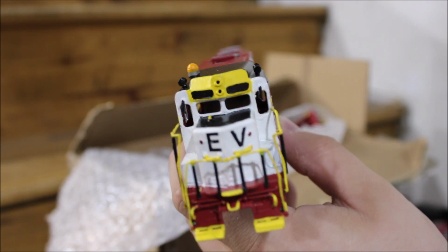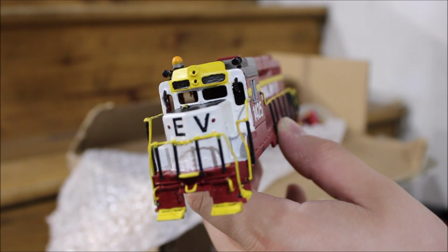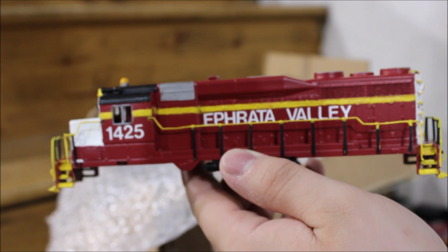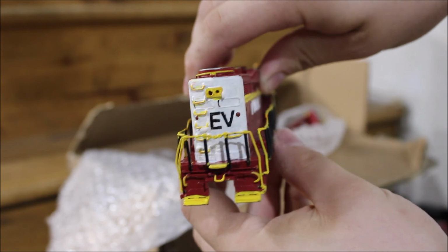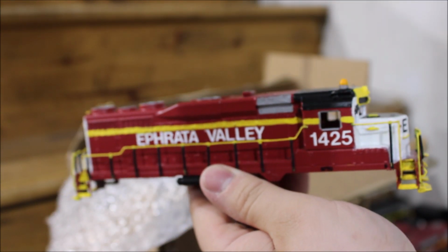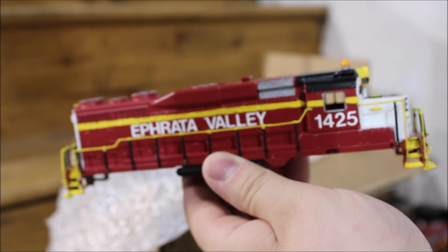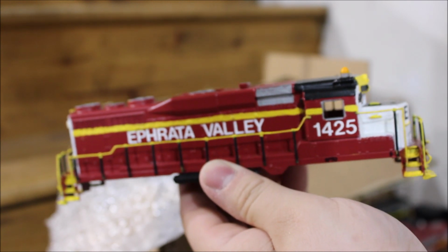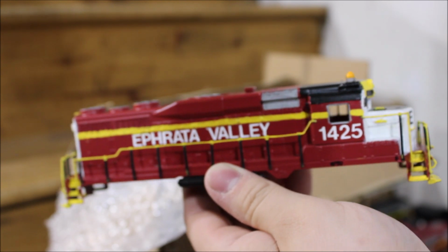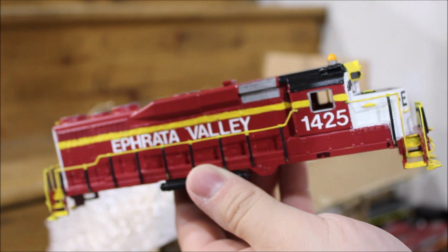Wow. Yeah, man, does that look incredible with all of the bright safety yellow on the handrails and details around the cab. Here is the opposite side of number 1425. Looks amazing. Here is the back end of the GP30. And then here is our other side. Man, does this thing look great. It is really good to see Ephrata Valley's only GP30 now redone to match the rest of the Ephrata Valley Railroad fleet, which all has bright yellow striping, because this was done quite some time ago. So, man, it is so awesome to see this thing redone. Wow.